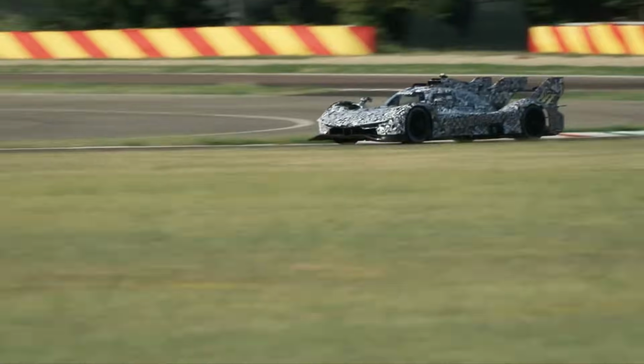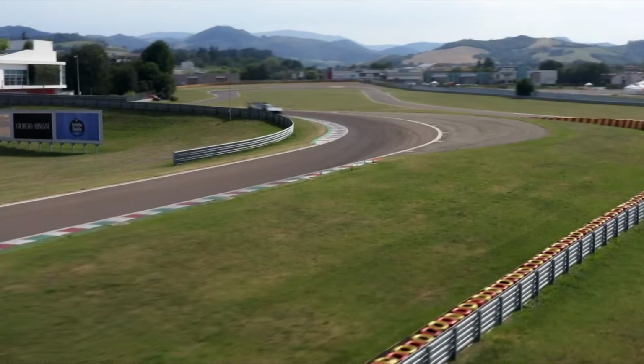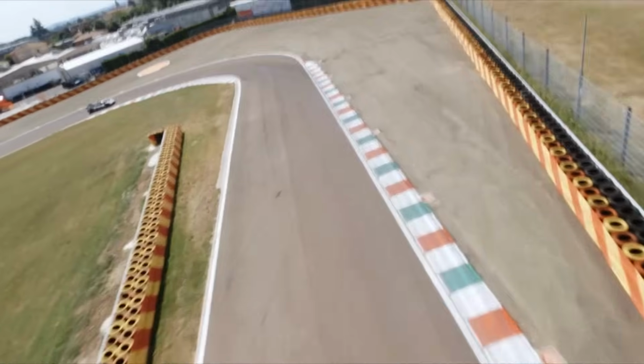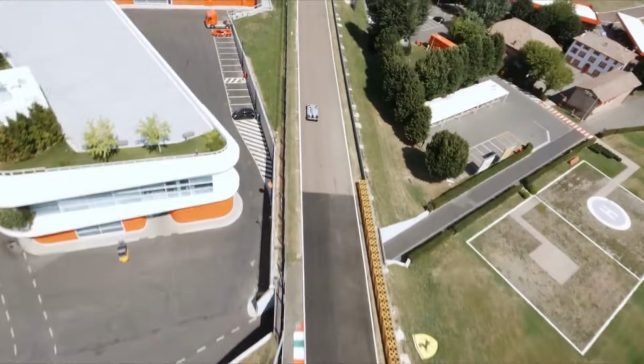The Ferrari 499P is Ferrari's latest entry into the hyper-competitive world of endurance racing, specifically designed for the World Endurance Championship and the prestigious 24 Hours of Le Mans.